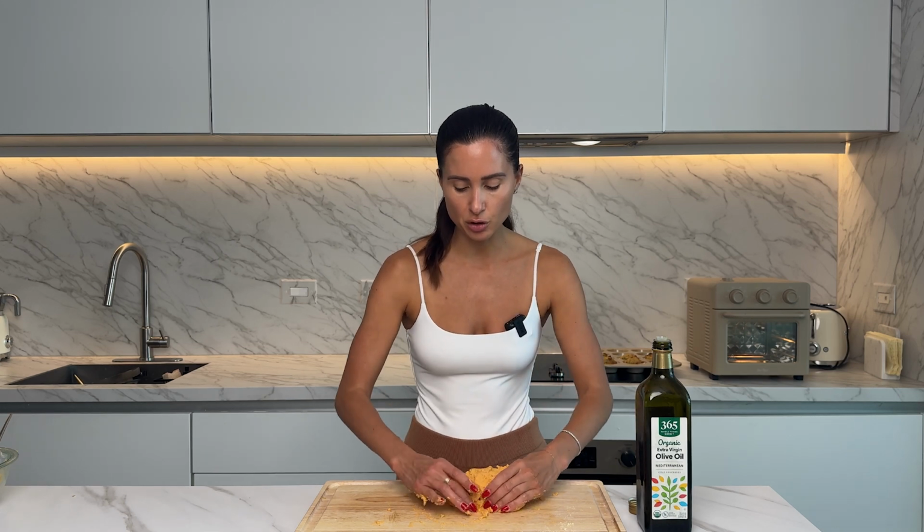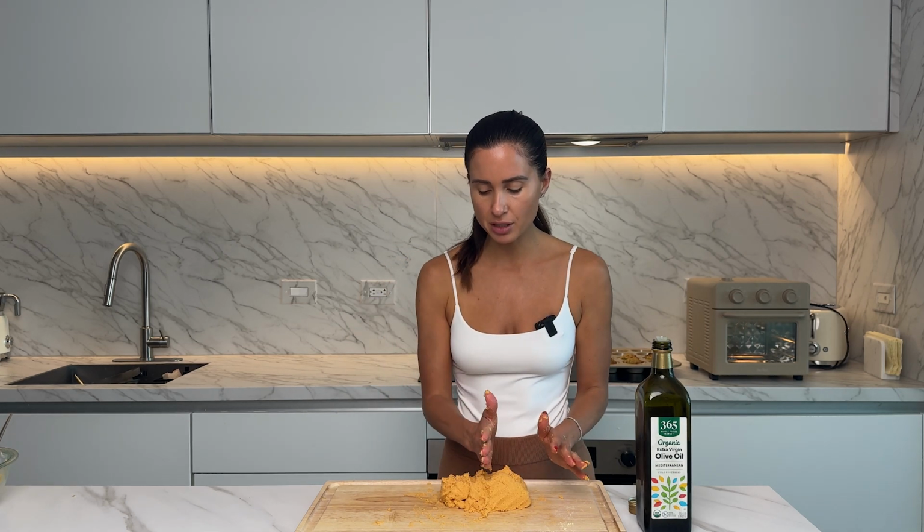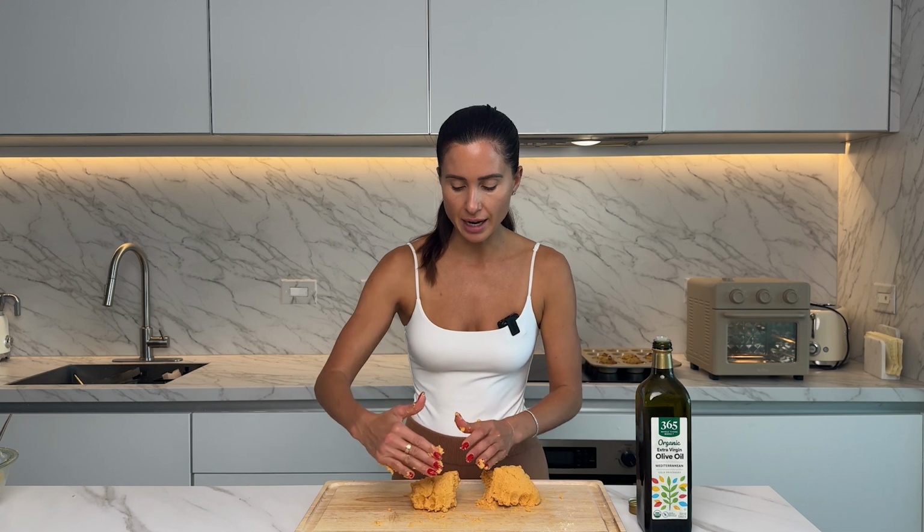I'm going to cut this into, I think I'm just going to make 2 bagels today. You're going to take the mixture. You can make smaller bagels, you can make bigger bagels.